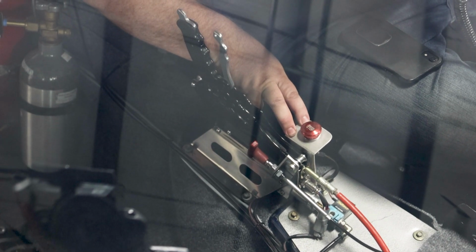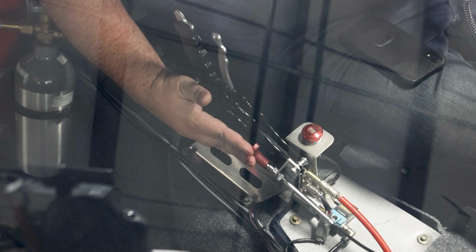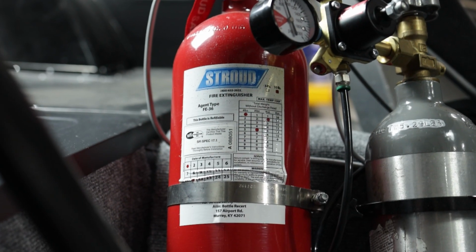We also have an emergency shutoff switch. In case anything gets out of control, we can smack that button and shut everything down. And lastly, we have the pull cable for our fire suppression system.